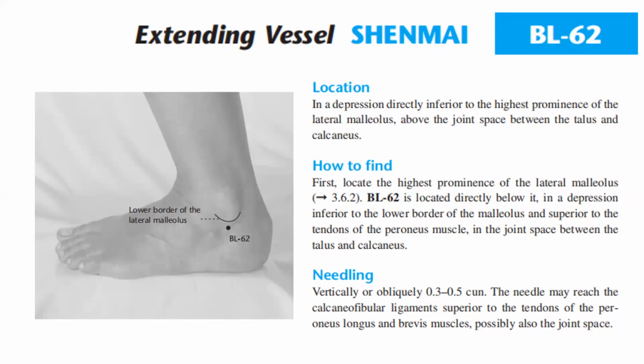First, locate the highest prominence of the lateral malleolus. Bladder 62 is located directly below it, in a depression inferior to the lower border of the malleolus and superior to the tendons of the peroneus muscle in a joint space between the talus and calcaneus. Needling vertically or obliquely 0.3 to 0.5 cun. The needle may reach the calcaneofibular ligament, superior to the tendons of the peroneus longus and brevis muscles, possibly also the joint space.